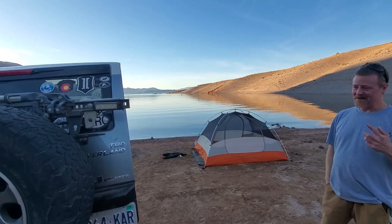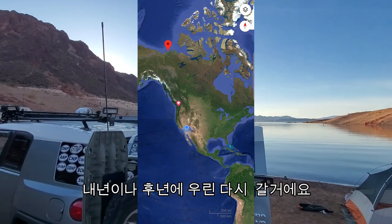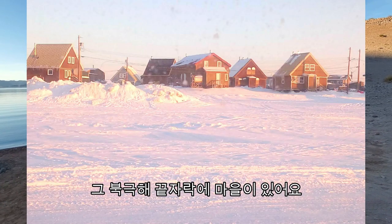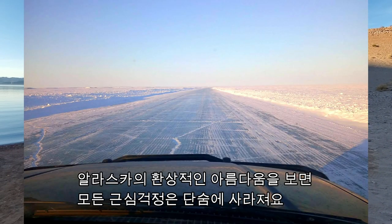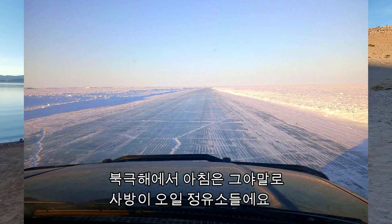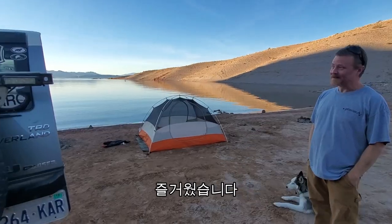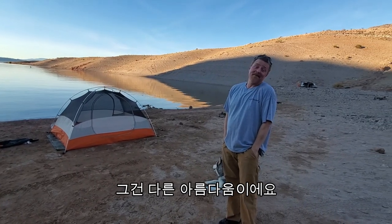So next year, maybe the year after, we're gonna do it again, but we're gonna do the Canadian side. We're gonna go all the way up to Tuktoyaktuk, because that's a village up there. The only bummer is you drive through all of Alaska and it's so beautiful, and then you get up to the Arctic Ocean and it's just oil refineries everywhere. So it's a fun time.